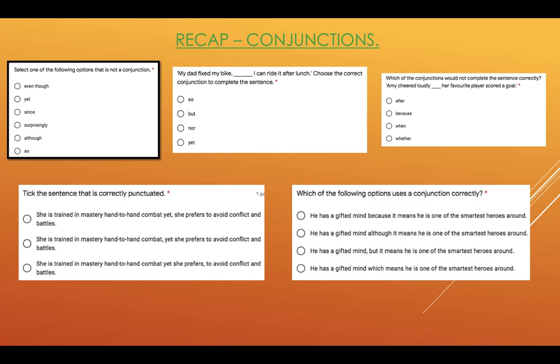Number 1 is, he has a gifted mind because it means he is one of the smartest heroes around. Or number 2, he has a gifted mind although it means he is one of the smartest heroes around. Number 3, he has a gifted mind, comma, but it means he is one of the smartest heroes around. Or number 4, he has a gifted mind which means he is one of the smartest heroes around.